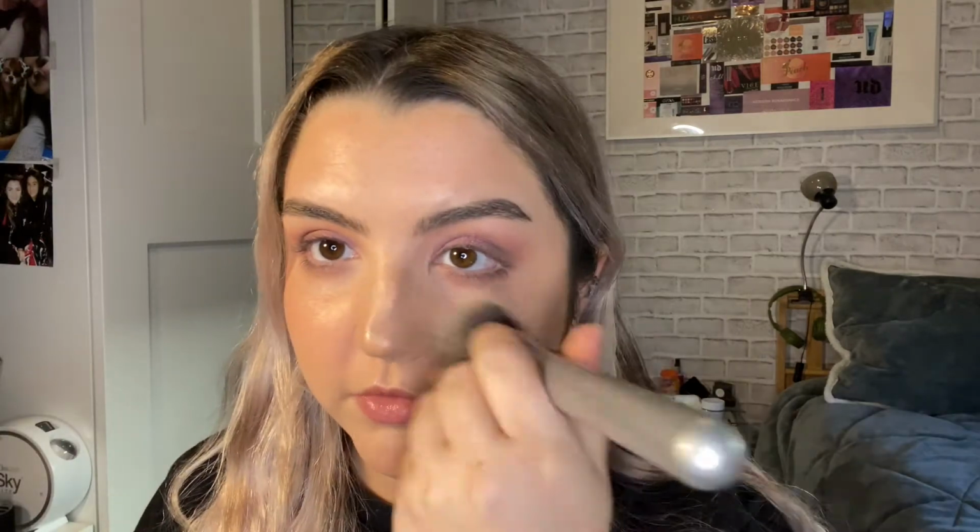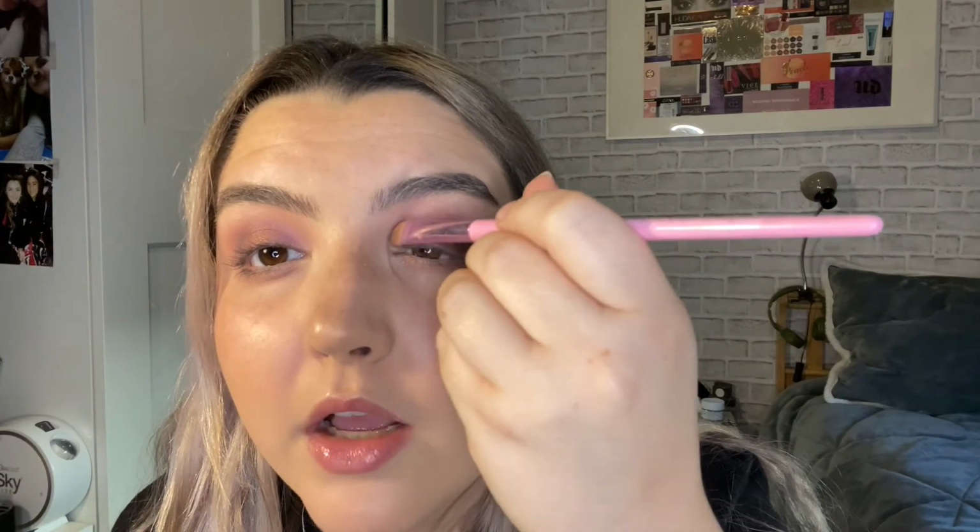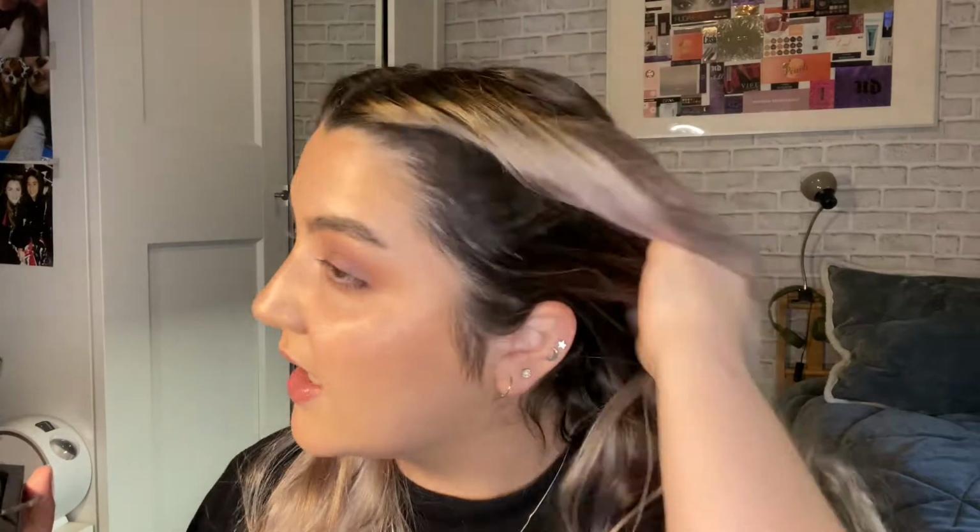So I am getting a little bit of fallout. I'm just going to take my brush and whisk that away a little bit, because the ABH powders are pretty soft, so fallout isn't super uncommon. And then just because I'm feeling extra crazy, I'm going to take the color called Dreamer, which is a little bit of a lighter one, and put that just on the very inner portion to keep it nice and bright. So I'm pretty happy with how that looks. It's a more purpley, cool toned sort of look, and I feel like it's looking pretty good.